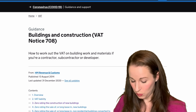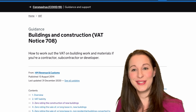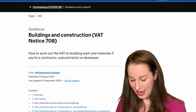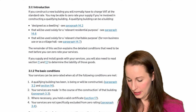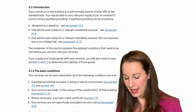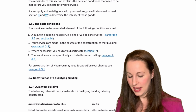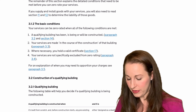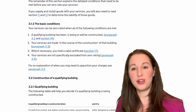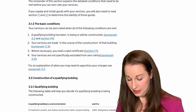Now that notice, we can go down and see there's a few different areas, but for today, the one area I want to focus on is section 3, which is zero rating the construction of new buildings. Now, this goes into a bit of detail about what a new building is and the basic conditions. These really cover that you're building a qualifying building, which hopefully if you're building something from the ground, it would be, that your services are made in the construction of the building and that they hold a valid notice, certificate.